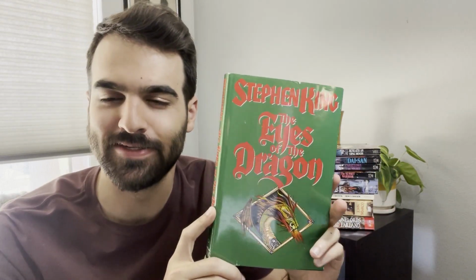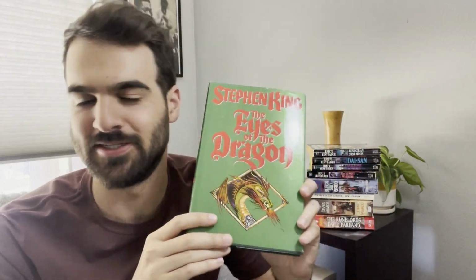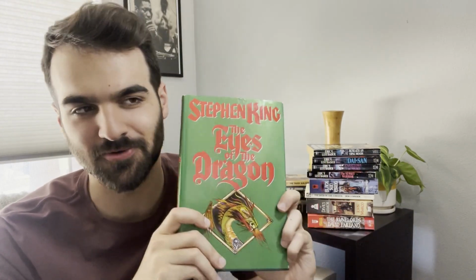And then next up, we have The Eyes of the Dragon by Stephen King. I had a paperback edition of this, but I found this kind of old hardback, and I was like, this is something I want to read. This is the reading experience I want from a King book. It's a fantasy book set in Midworld, where the Dark Tower series takes place, and I think it takes place a few hundred years before, and there are some important characters that we hear about in the Dark Tower series.